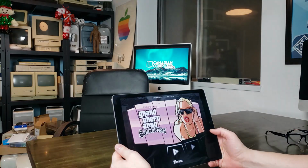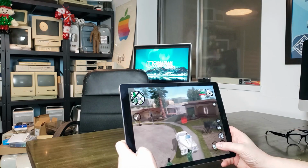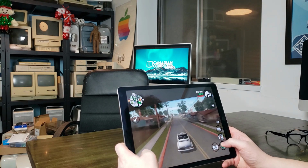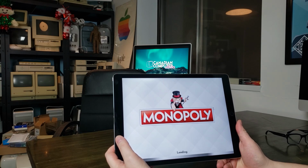But this thing's won my heart over. I use it as a television in my kitchen. I put some games on here like Grand Theft Auto: San Andreas and a few other ones. Gaming on this thing, I wouldn't give it a high rating. I think younger people probably would enjoy it more. If you hook up a controller, you're going to enjoy it a lot more than I did. That said, it's a super handy portable piece of equipment.